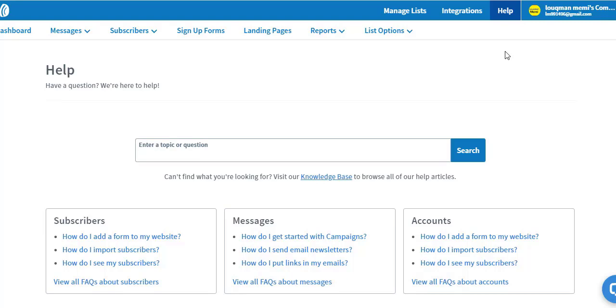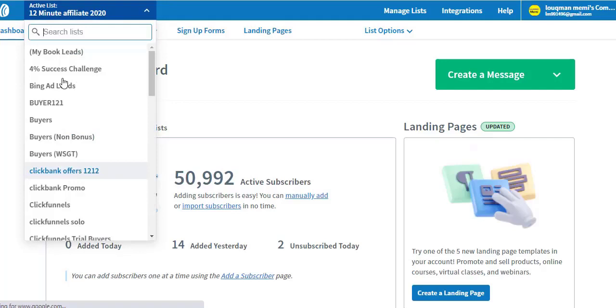Okay, so once you have done that, you need to do this whenever you create a brand new list, all right? So if you come here, you can see that I've got so many lists down here. Look at this, all these lists. Whenever you create a brand new list, just make sure you create a live chat support and tell them to turn off third-party confirmation API.